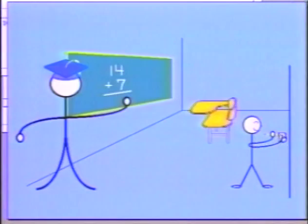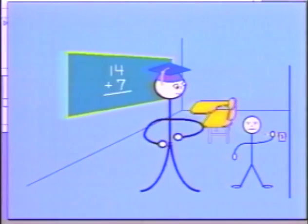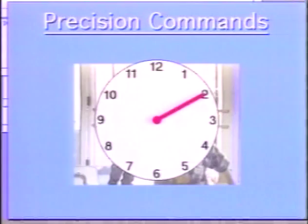To make a precision command more effective, stand within 3 feet when giving a command. Establish eye contact and use a calm voice like this example. Oh, Danny, please go back and walk in the hall.